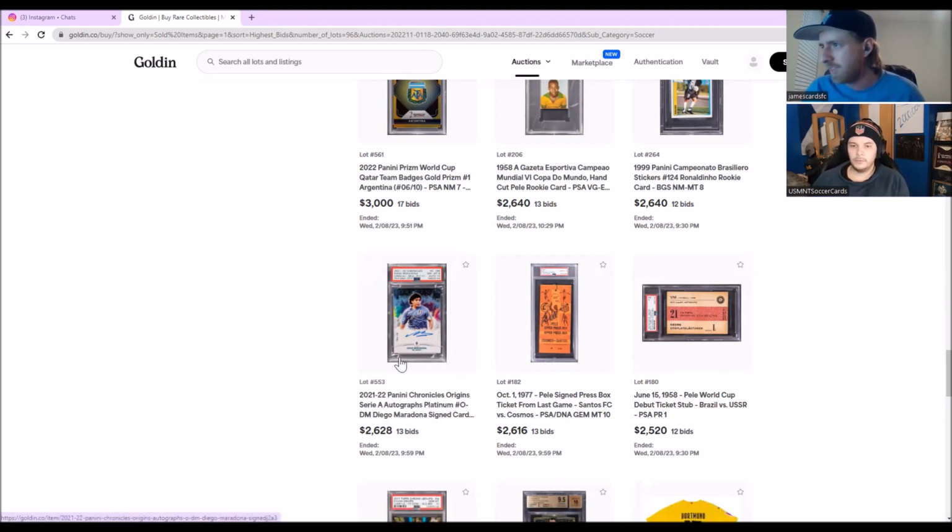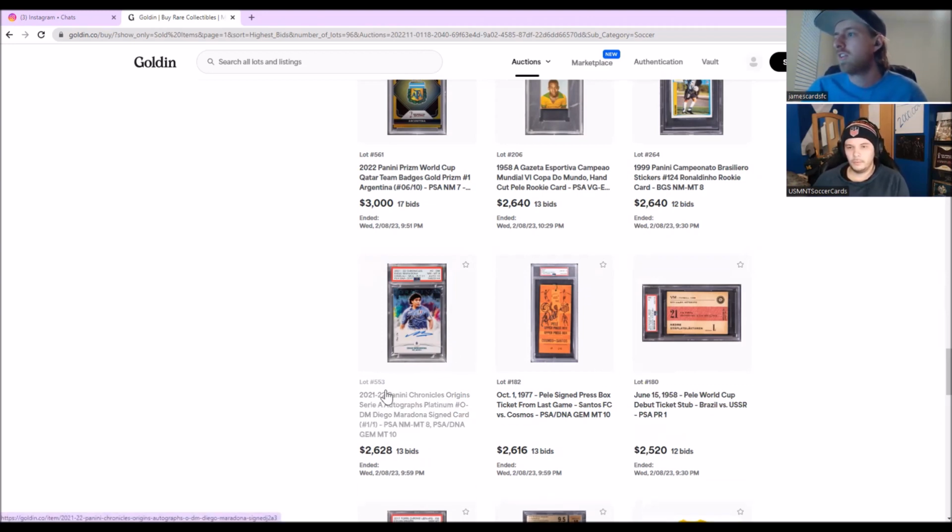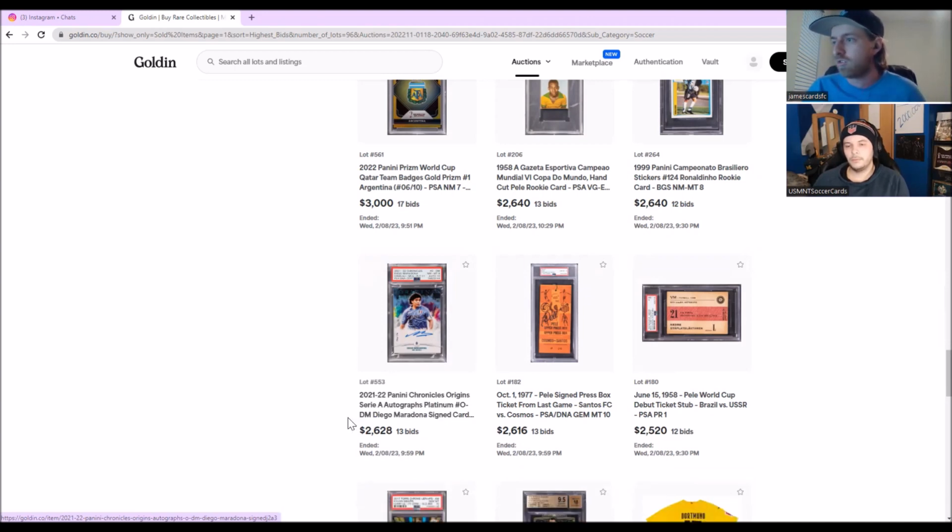And then we have this Maradona sticker auto. This one's actually super interesting because it is numbered 1 of 1. The card is a 1 of 1, but of course the auto is sticker, so that's going to hold it down a bit. 2,500 feels pretty good to me.